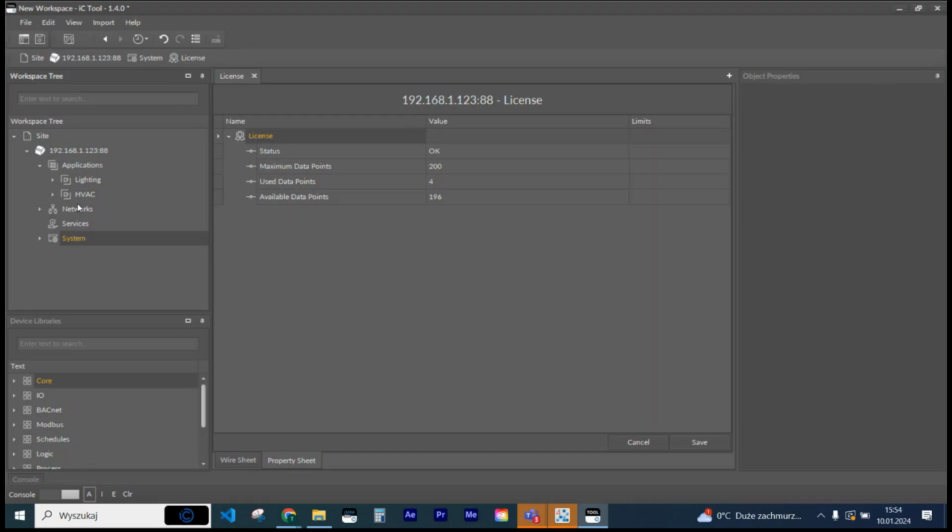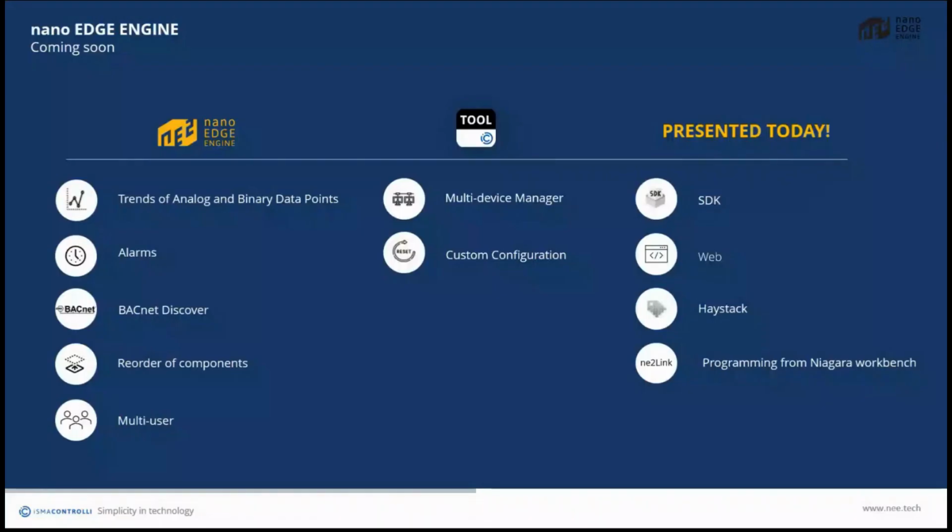But we will go to the next part. I think Tomasz right now can show something about it. Yes, and now we can go back to what we will have in the future. It's not the end of the technical part because we want to present the planned scope of the future functionalities, mainly those that will be officially released in 2024.